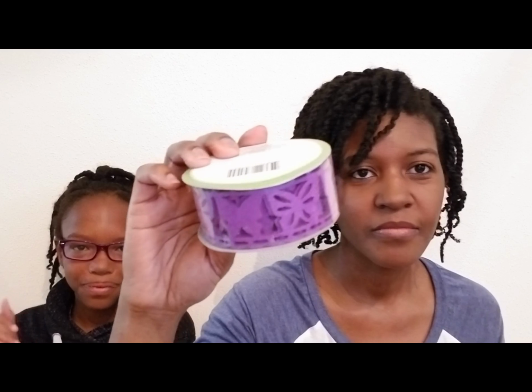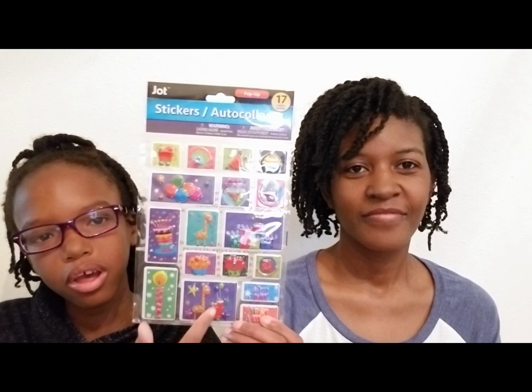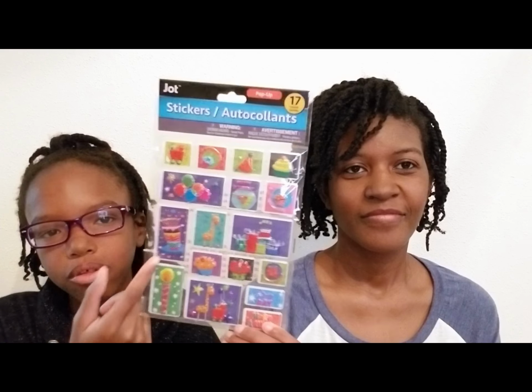And then the butterflies. Okay. Next, the more interesting stuff. Some stickers. So, most likely this is for the birthday stuff because it's like candles and cake. Yeah, so make some cards, use the stickers. 17 count by the Jot brand.